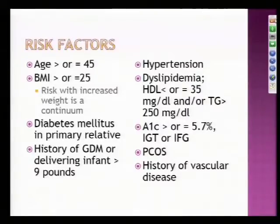The risk factors are listed here. They're pretty self-explanatory, I don't think surprising. Anybody over age 45. Anybody with a body mass index of greater than or equal to 25, and the risk increases as your weight increases, as a continuum. You get up to a BMI of 30, 35, 40, it's greater at each one of those levels.